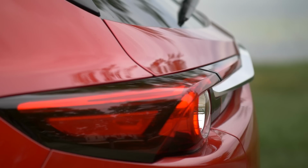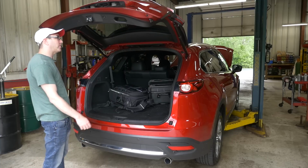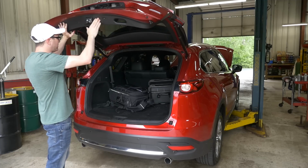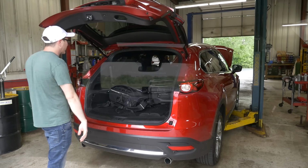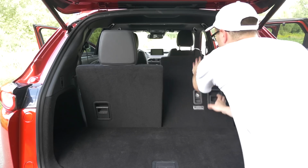Now, unlike the CX-5, this has a power lift gate, which is just like every other power lift gate. It's way too slow. You really don't have much manual control over it. So for a vehicle like this, of course, you're gonna have an electronic lift gate. I couldn't see them doing a manual one. It's just too big. Here's what's good about the back end of the CX-9: everything's manual back here.